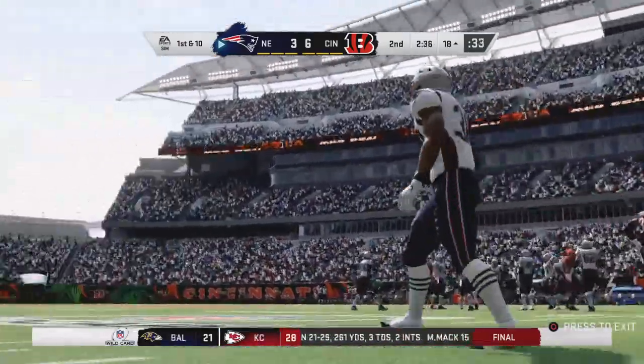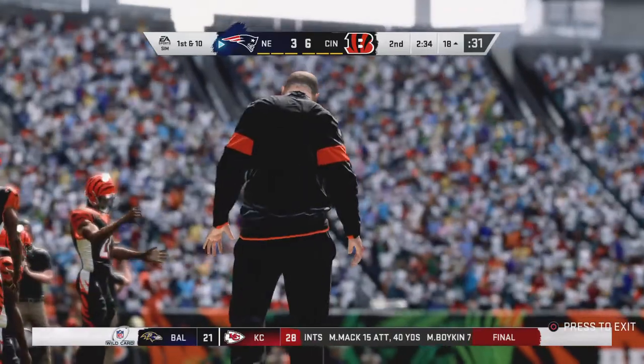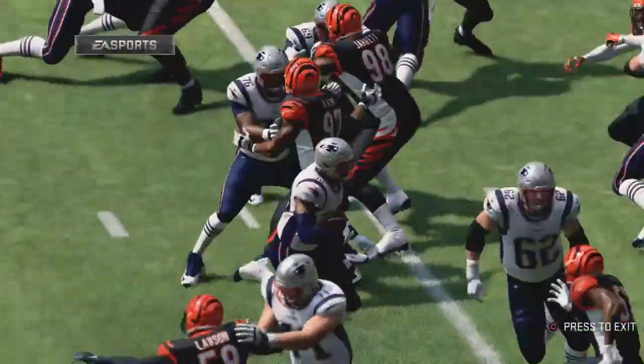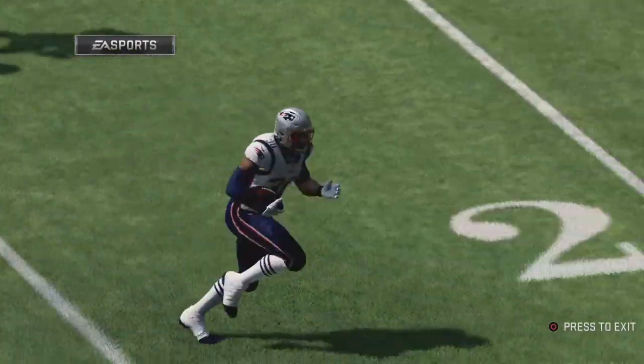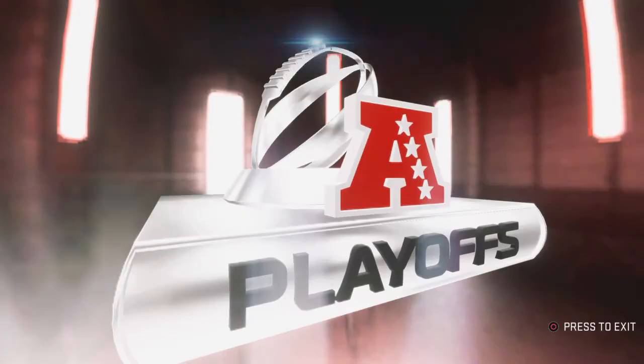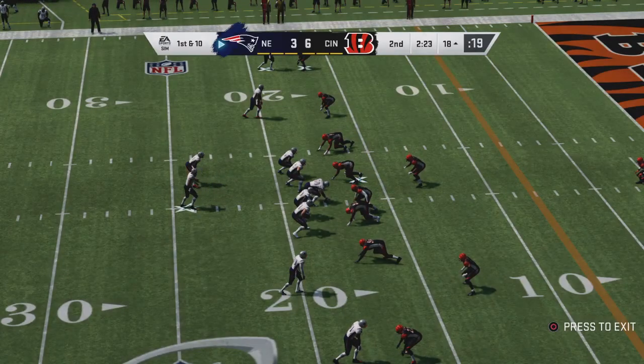Well, he's broken off some big-time runs here in this first half. Yeah, and let's just face it. When you go into a game, you think you've got the plays that are going to work, but when you actually get out there and they're starting to happen, your confidence rises, and he's running with terrific ability right now. A good run by Jordan Howard, and now another 1st and 10.